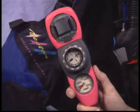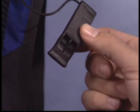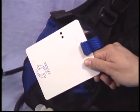In addition to the compass, for night diving you'll also want to have complete instrumentation, including a depth gauge and timer, or a computer. And it's a good idea to carry a whistle, so you can make yourself heard at the surface in the dark. A slate allows reliable communication with your buddy. A reference line from a boat or buoy makes night descents and ascents easier.